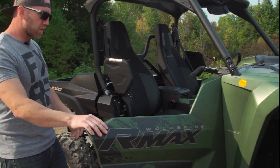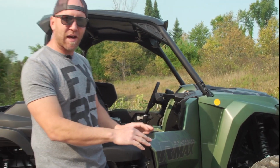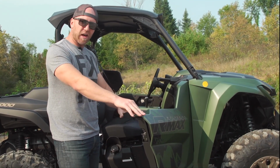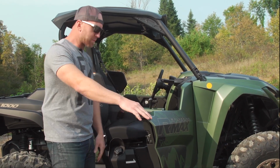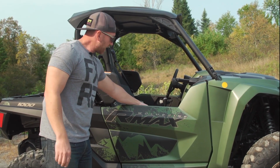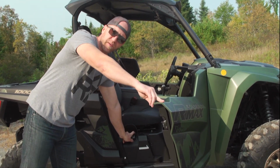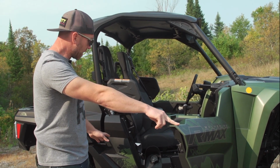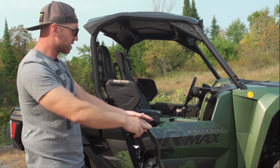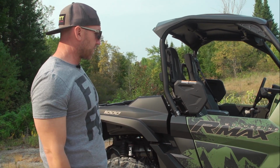The doors open and close really nice. They're no longer those little shorty doors that Yamaha's had on some of their side-by-sides that are kind of pointless and you don't know what they're there for. Really nice working mechanisms. They latch and close really well. It's kind of cool too on this one. The door actually hides the gas tank filler, so it's not out in the open and exposed, which is kind of nice. It's hidden under there, it's less of an eyesore, and it makes both sides look very cohesive and congruent. I like that.